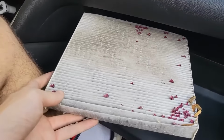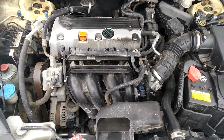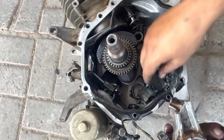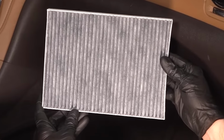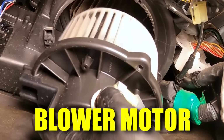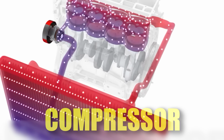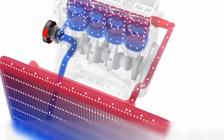A dirty engine filter restricts airflow, which forces the engine to work harder. It also decreases fuel efficiency and leads to premature engine wear. On the other hand, a clogged cabin air filter forces the HVAC to work too hard. This will damage the blower motor and, if you're unlucky, the compressor. Remember that the cooling system works directly with the oil system to manage engine temperature.